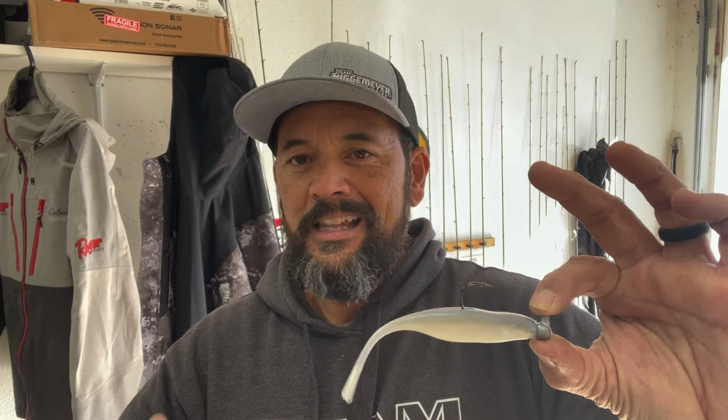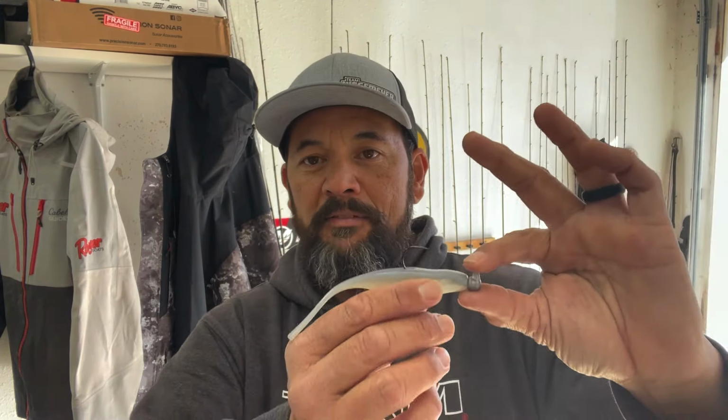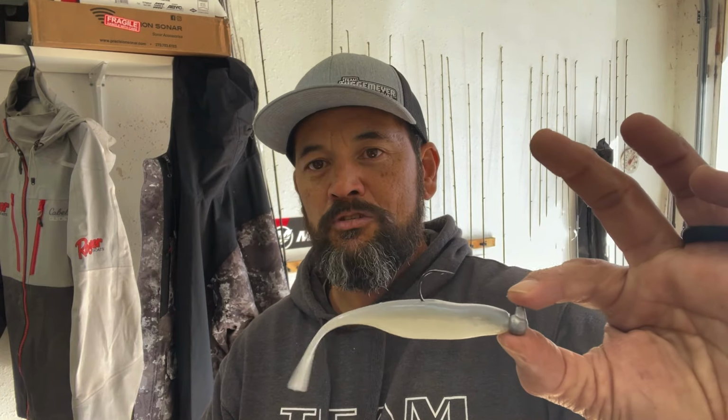And sometimes it's not necessarily that the bass want a larger profile. It might be just something that triggers them. They get used to seeing a lot of these smaller baits in the water column, and then you show them something bigger, something that isn't similar to everything else they've seen, and that just draws strikes. The trend might sweep back to more of a traditional, Demiki style scope head like this Buckeye, but for now, this has been the new tackle and trend that's happening in the fishing industry.